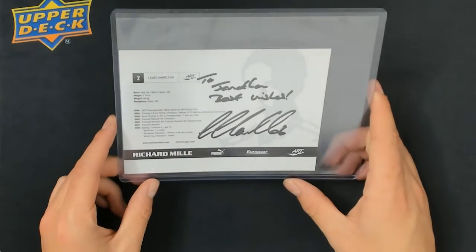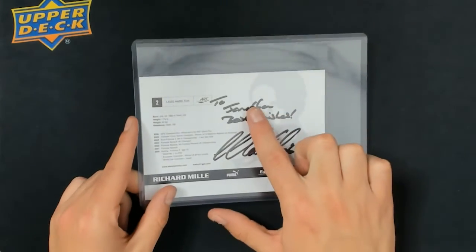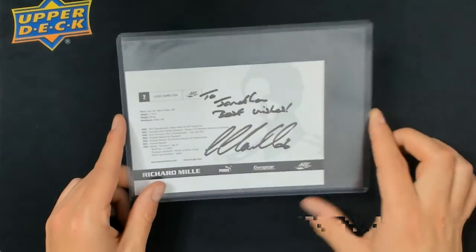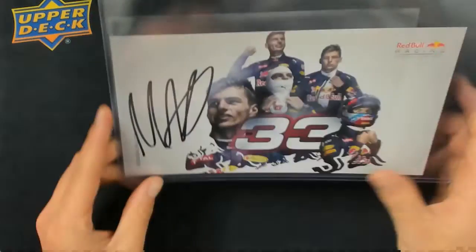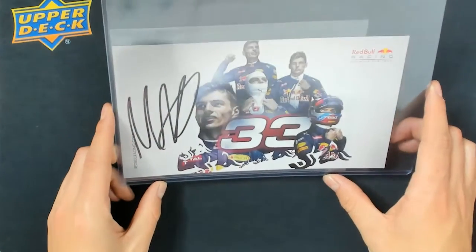I also got this really cool Lewis Hamilton autograph from his days in F3. And what's really cool is my first name is actually Jonathan, so when I saw that on eBay, I had to have it. And then, of course, I do have a Max Verstappen autograph, my favorite driver. This was actually his rookie year signature, which I think is just awesome. The cards themselves are actually really cool.